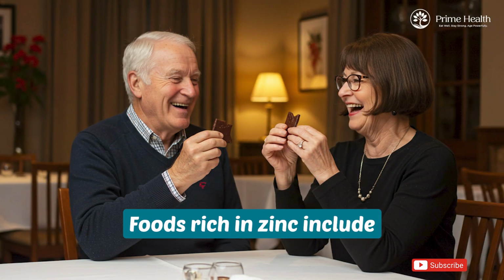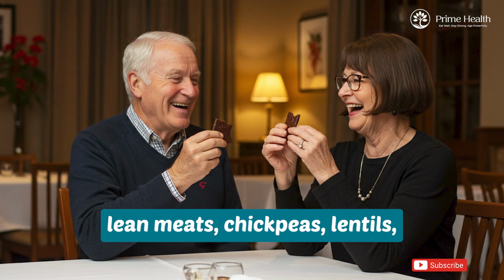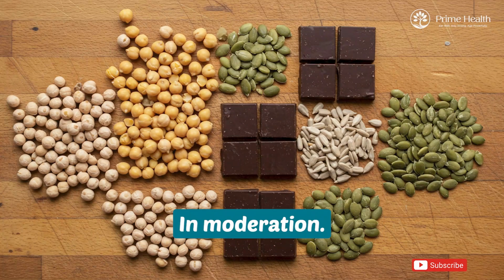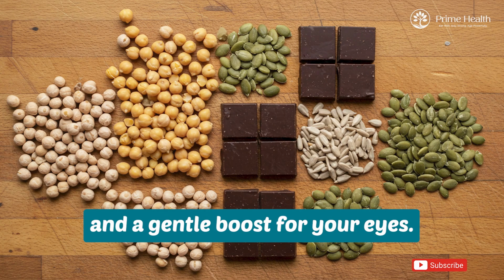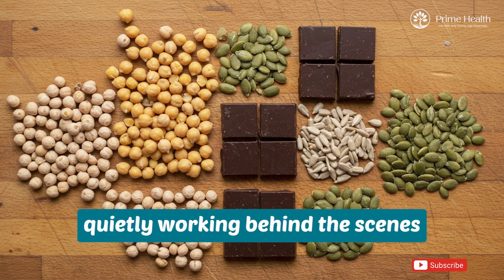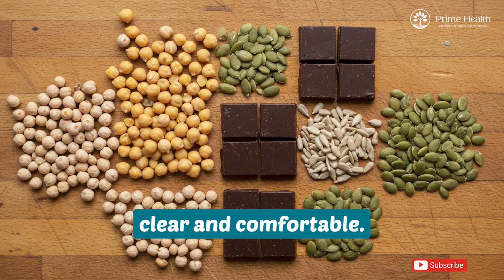Foods rich in zinc include lean meats, chickpeas, lentils, and even a bit of dark chocolate. Yes, you heard that right. In moderation, dark chocolate can offer both pleasure and a gentle boost for your eyes. It's remarkable, isn't it? So many common foods quietly working behind the scenes to keep your vision clear and comfortable.